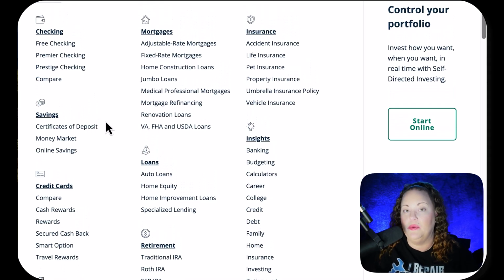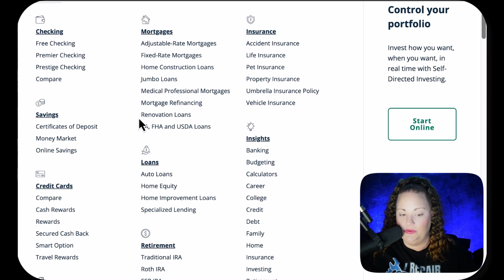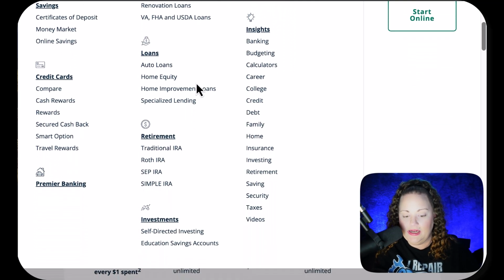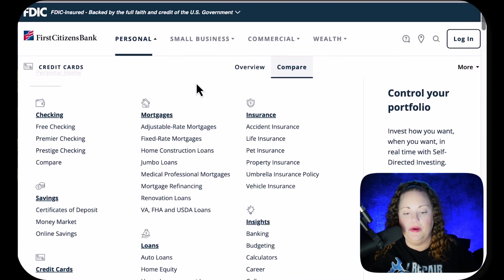Again, if you're building a relationship with the bank, you want to definitely get those certificates of deposit with the bank. Maybe set up a high yield savings account. But with them, I really like them because of the amount of funding that they offer. Right here, if you are a medical professional, they offer medical professional mortgages, okay? They offer renovation loans. They offer home construction loans, okay? So a lot of different opportunity there, and just to kind of get yourself into a better place.